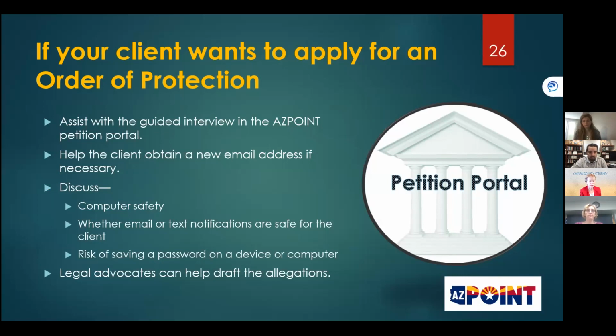Wonderful, thank you. And then if your client wants to apply for an order of protection, these are just some tips. You can, as we've said in this presentation, assist. You can sit down with them at that computer or smartphone, at the library, at a shelter, wherever. You can assist with this guided interview in the AZpoint petition portal. Help the client obtain a new email address if necessary. Make sure that you're discussing with them computer safety, whether the email or text notifications are safe for the client to be receiving, and the risk of saving a password on a device or computer. And certainly legal advocates can help draft the allegations as well.